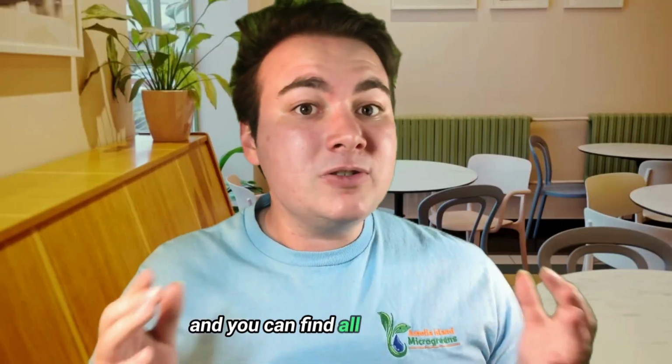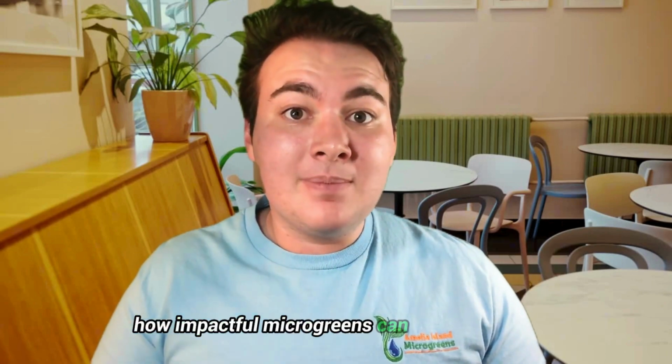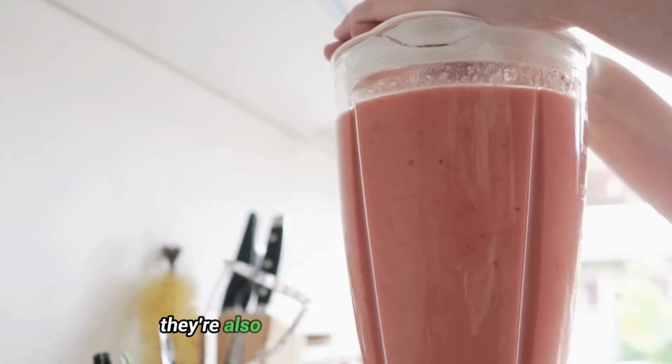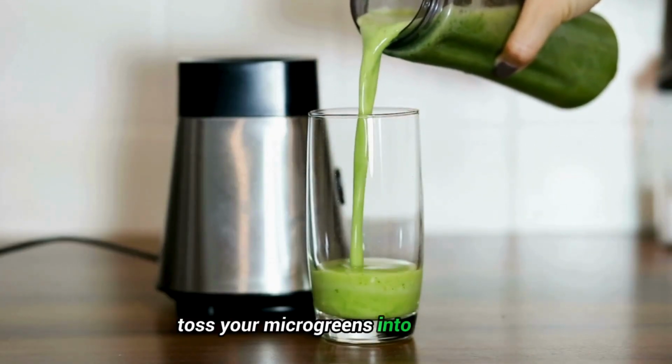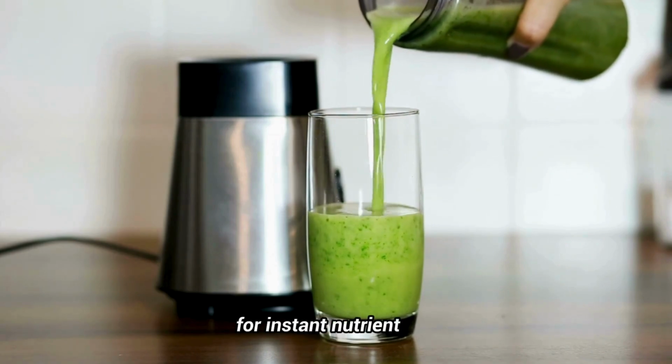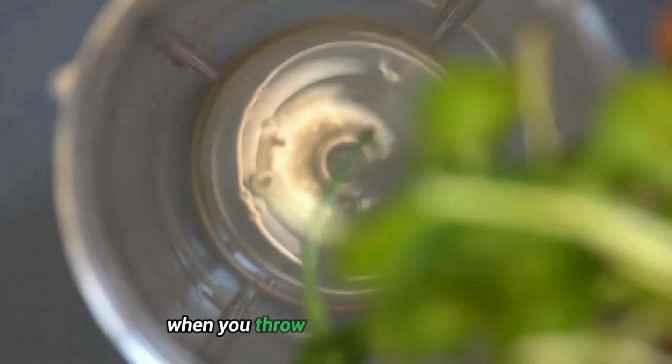And you can find all sorts of studies, including studies from colleges, talking about how impactful microgreens can be for our health. They're also great for smoothies and juices. Toss your microgreens into a smoothie for an instant nutrient boost, especially pea shoots and sunflower microgreens for protein. And the cool thing about this, when you throw them into your smoothie, you don't really taste them.